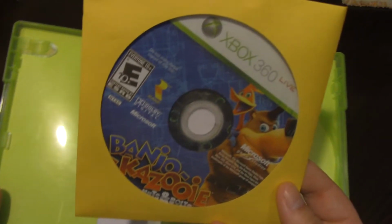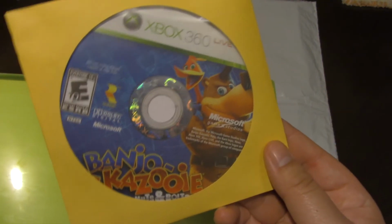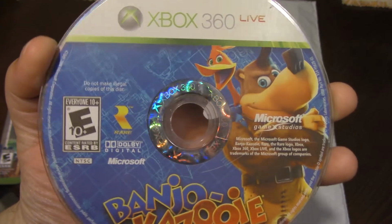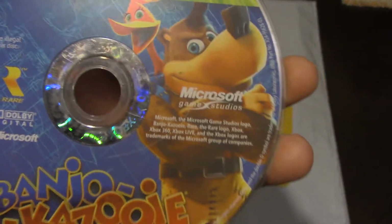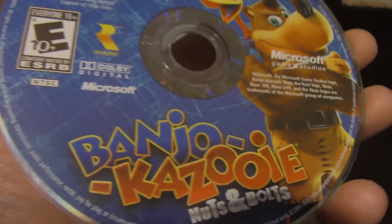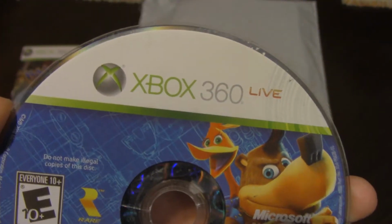Alrighty then. So, look, I got a box, I got a game. Let's actually look at the disc and see if it's in good condition. Look, I'm not trying to complain here. It's just baffling that there would be black electrical tape. And what is that? That's weird. That looks like a scratch of some kind. When I feel it, it feels like a scratch to the touch. Is it a deep scratch? I'm not a fan of that.